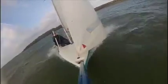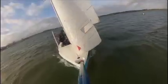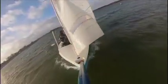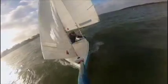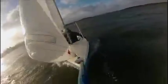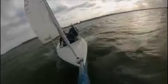Fast or what? 4'7", we think, down the south side of the lake, and the boat is pelting. In a few seconds' time, we'll both be in the water. But before we get to that, I want to show you my amazing hat catching technique. There we go.